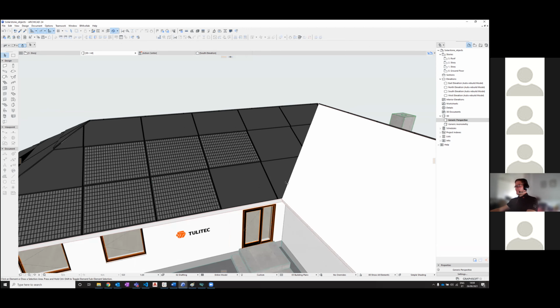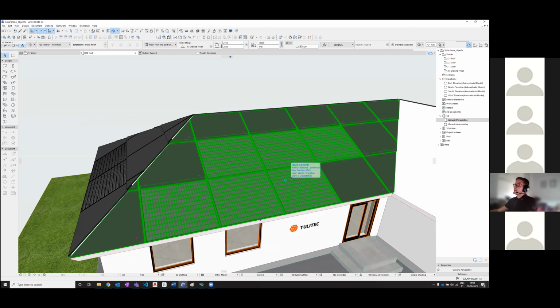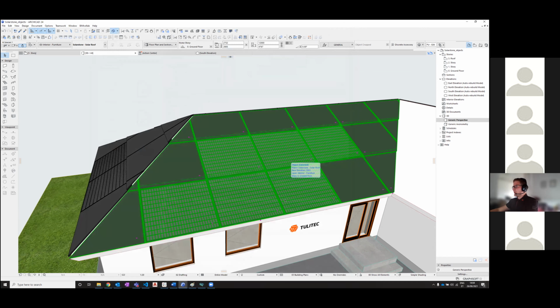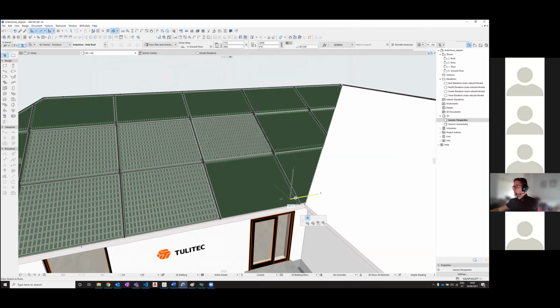So that's about it. There is much going on in this object, but one more thing, you can show how many solar panels you have on one piece. Right now it's 6. I turn something on. Let's turn this one on. And now you have 7. It's done.